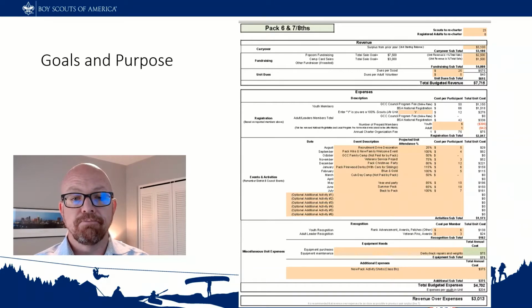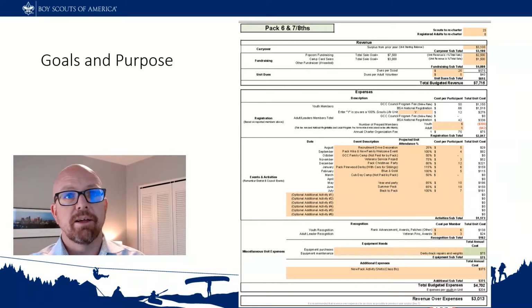And the entire thing is an unlocked Excel sheet, so you can edit or change any of the equations, things like that you need to. But if you just want to take it as is, you only need to worry about these highlighted cells. It prints out to a one-page document to make it easy for you guys.